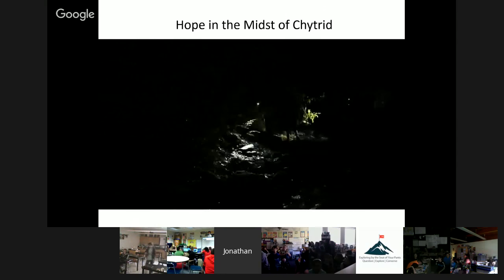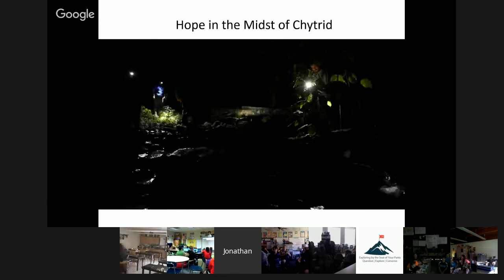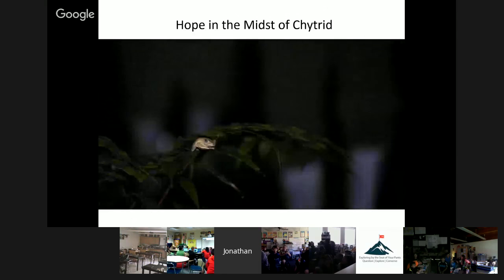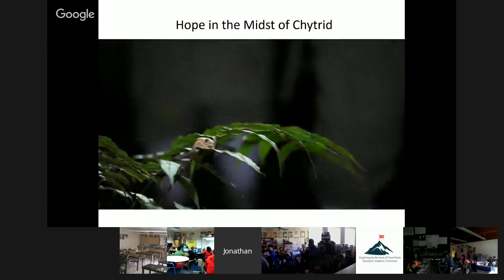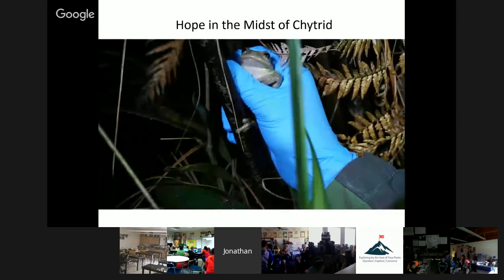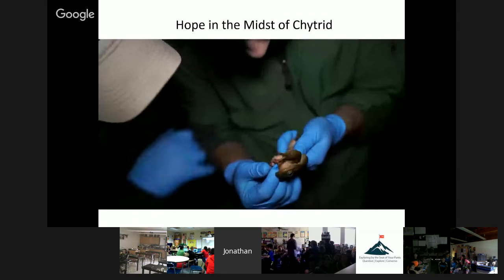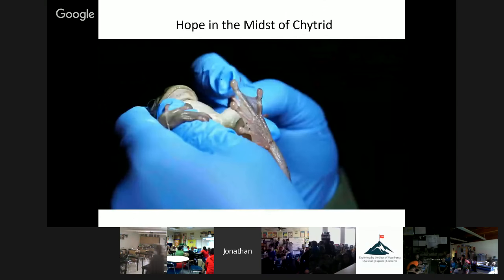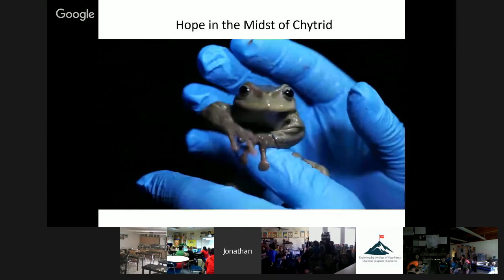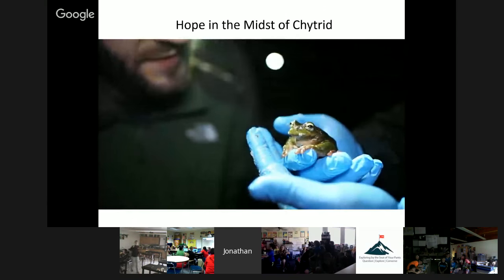Chytrid fungus is a microscopic amphibian pathogen. It's one of the first wildlife diseases that has truly gone global by the time we knew it existed. One of the greatest issues with chytrid that makes it so severe as far as conservation is that it can affect nearly any amphibian species. So of the 7,000 known species of amphibians, any one of those could potentially go extinct from this single pathogen. And it's alarming to watch these frogs disappear.